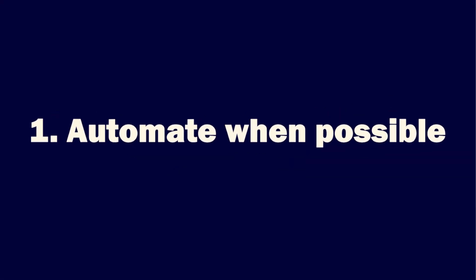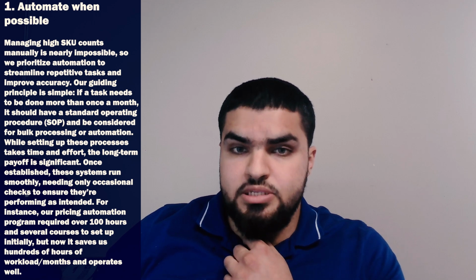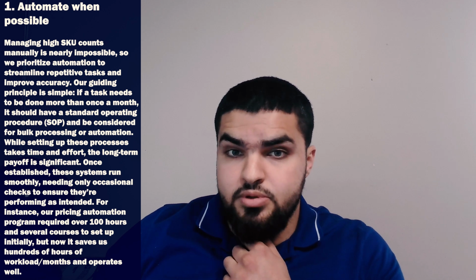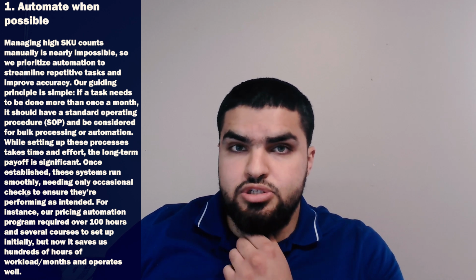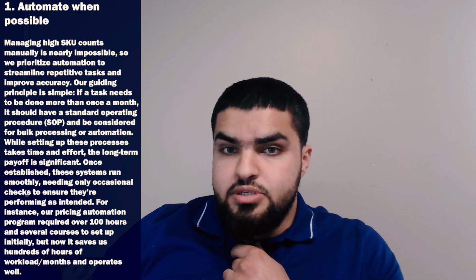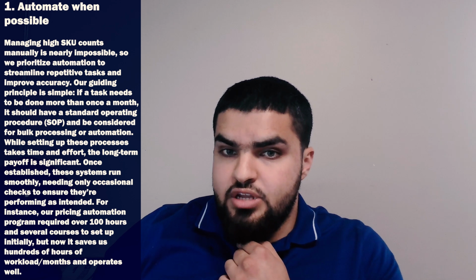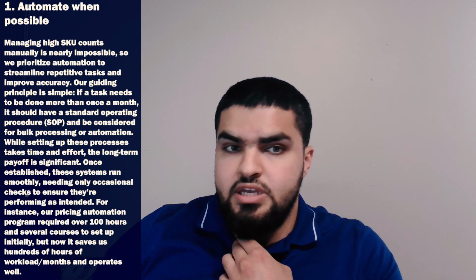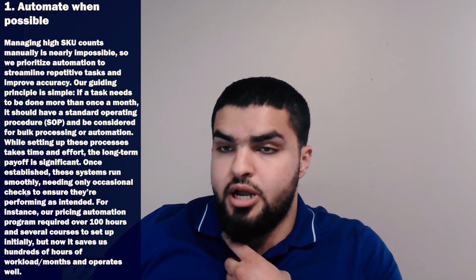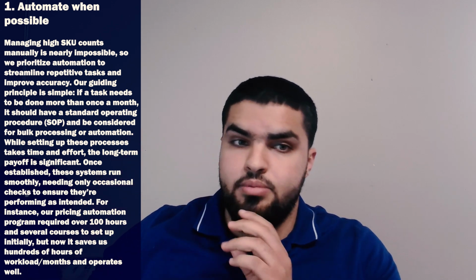So the first thing and the primary thing, that's a big deal for us, is to automate and do things in bulk whenever possible. Managing high SKU counts manually is nearly impossible. So we prioritize automation to streamline repetitive tasks and improve accuracy, of course. Our guiding principle is simple. If a task needs to be done more than once a month, it should have a standard operating procedure, an SOP obviously, and be considered for bulk processing or automation. So it's kind of flagged, and we see how we can bulk do this or do it in automation.